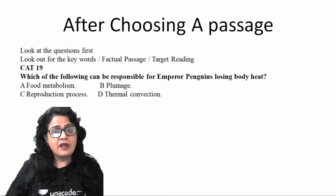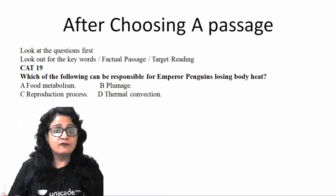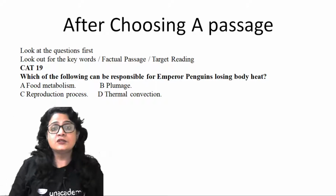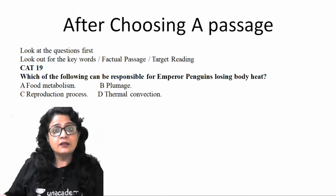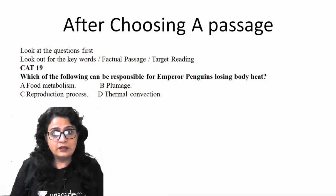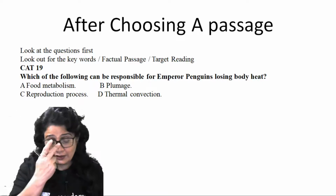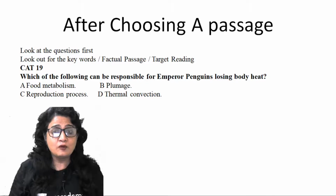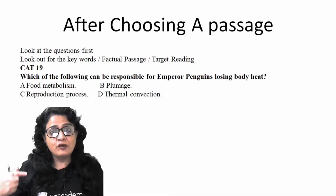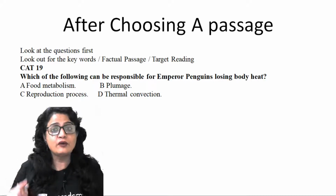Now, if you have an idea of 3 such questions, that means you're looking for specific information. You're not bombarding your brain with a lot of information which is not going to be vital in answering the questions. Your brain does not have to process all the information. So please apply this strategy in the examination hall tomorrow. Look at the questions first. If there is a tone question, now in the back of your mind, you know that you're also looking for the tone. You are reading for understanding the tone.